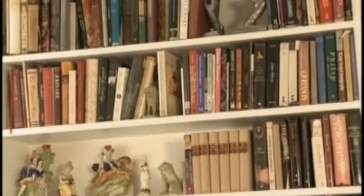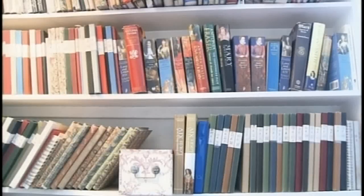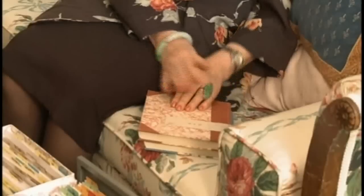I like to work surrounded by what I call the tools of my trade. I've got these files here, and then I've got my marvellous pattern notebooks, and I'm absolutely devoted to them. I must have about 200 by now, because I do about 20 for each subject.